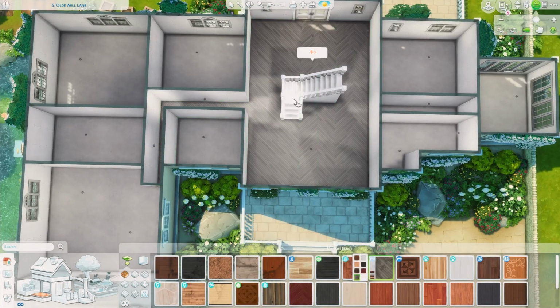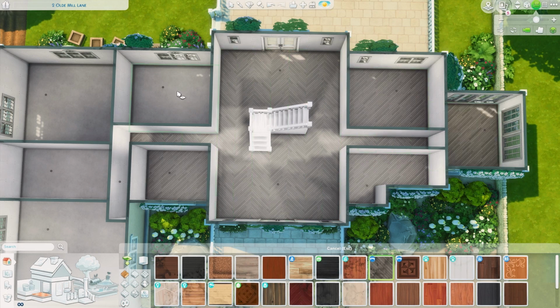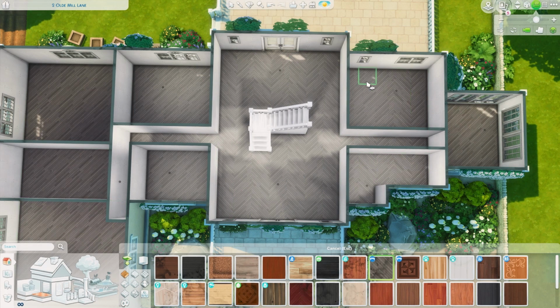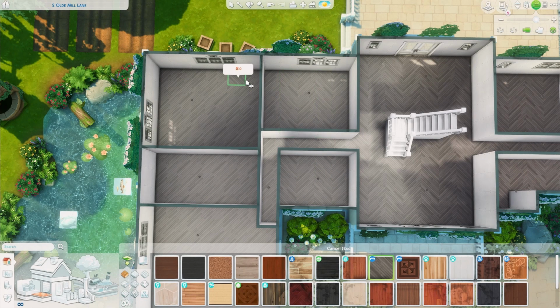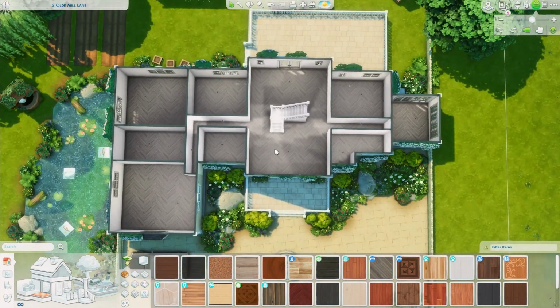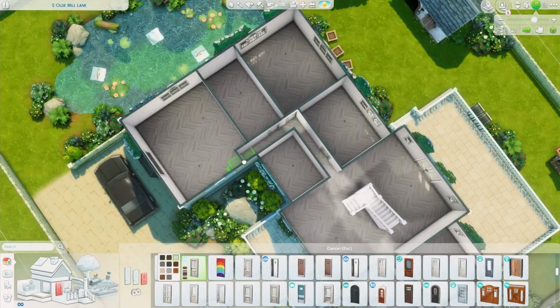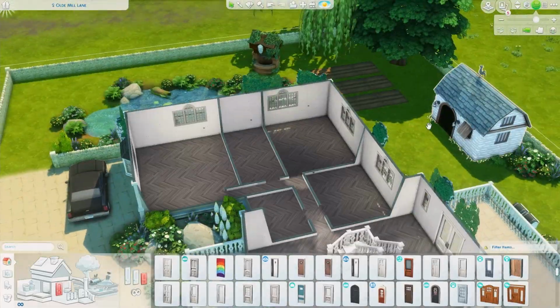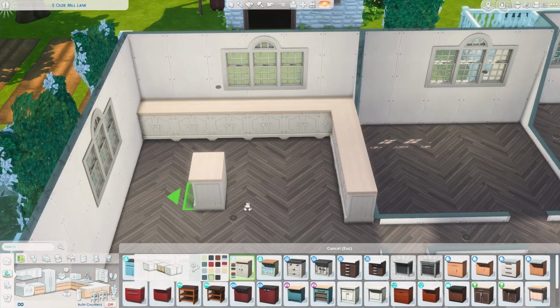So my color scheme for this house was very light and neutral tones, maybe some blue and very neutral colors, and nothing too bright or stuff like that. I didn't want to do that for this build, and I am very happy about how it turned out. I really like it, and I really hope that you guys will like this as well.